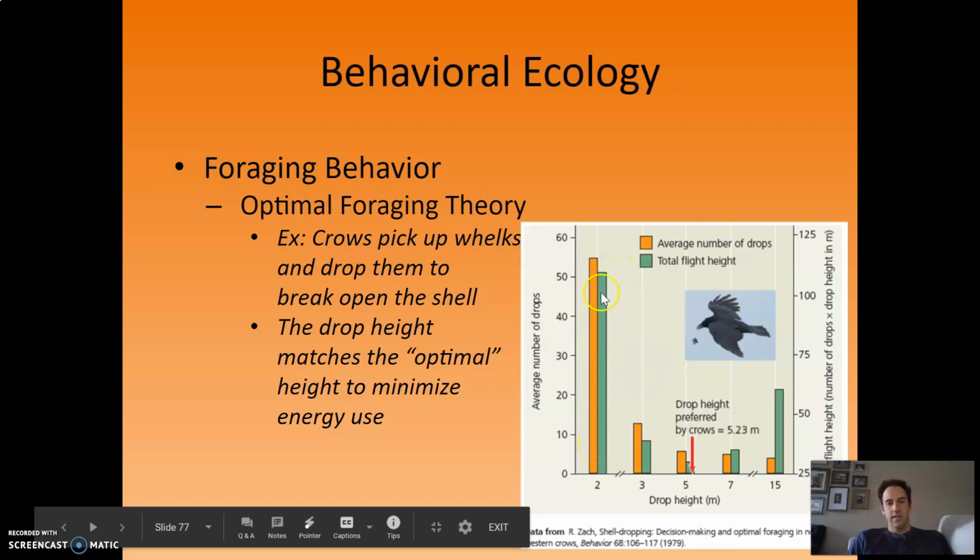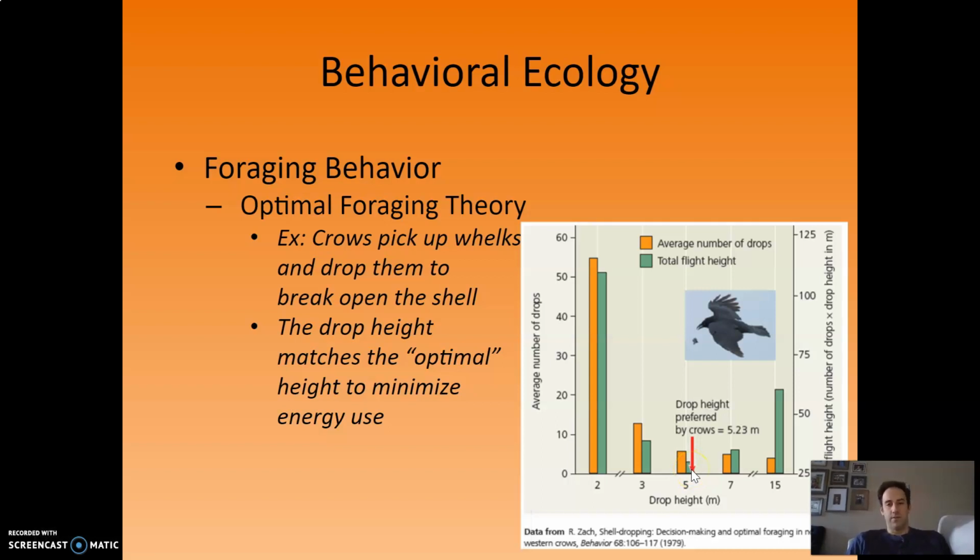And what you can see is that if you wanted to minimize total flight time, you would want to be at about 5 meters. That's going to get you the best bang for your buck in terms of getting that shell to crack with the minimum number of drops.